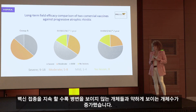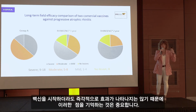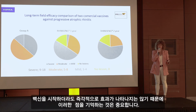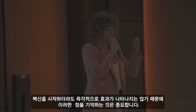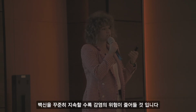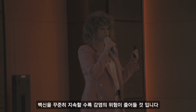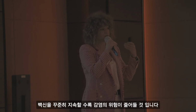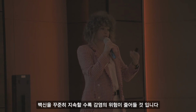And this is important to have in mind, because when we are starting vaccination in our farms against atrophic rhinitis, we cannot expect to see the benefit instantly. The benefit will be seen whenever we have a homogeneous status of immunity in the whole herd. And the more we vaccinate, the lower the pressure of infection will be, so the better the results we will have in our farms.